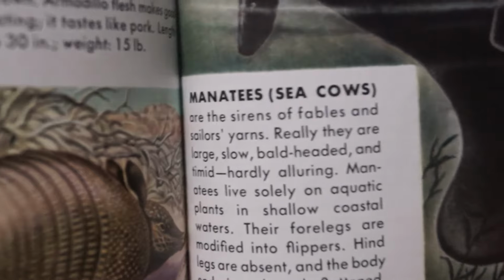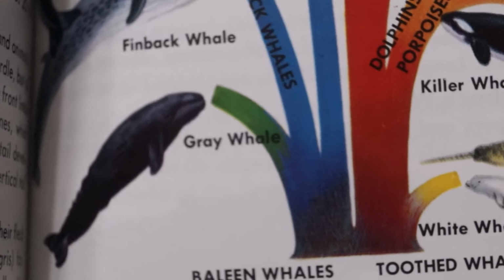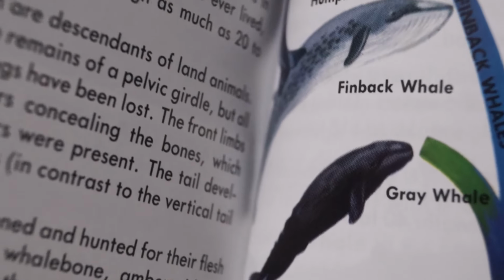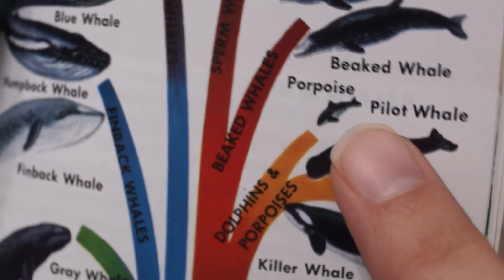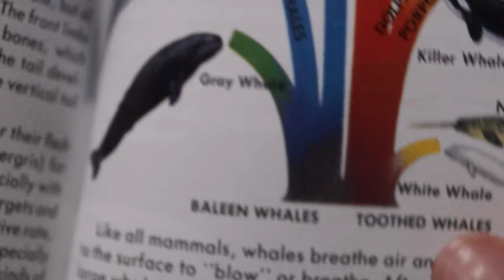They're very cute. Oh wow. Bison, elk, mountain goats, sea cows, armadillos. Okay, now we've got whales and stuff. Because as we learned, these are not fish. Okay. Baleen whales and toothed whales. Interesting. Okay, so let's look at the toothed whales. The white whale, the narwhal, the killer whale, the dolphin, pilot whale, porpoise, beaked whale, bottlenose, sperm whale. Okay, so those are the toothed whales.